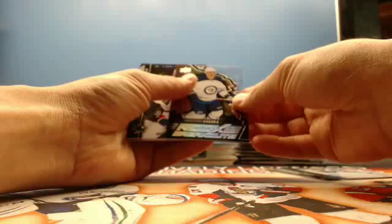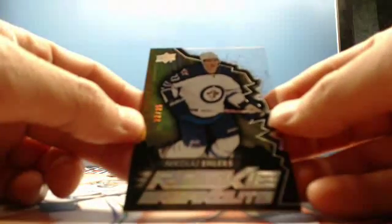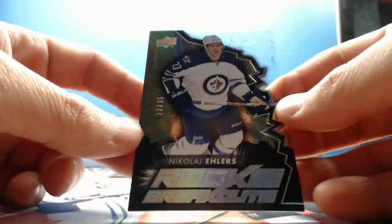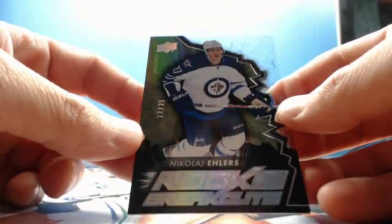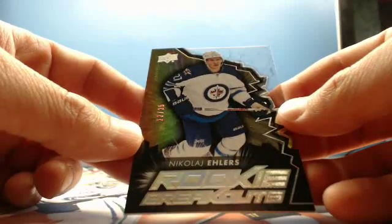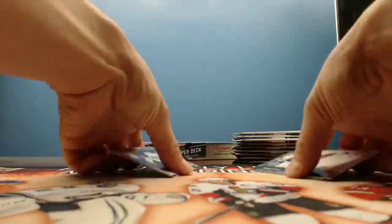Oh, okay, rookie breakouts, Nikolaj Ehlers, 22 out of 25. That's nice. Let's see, there you go. Now we're focused. 22 out of 25 for the Winnipeg Jets. Yeah, that's cool because it's hard to get. It's one per case. And they're usually numbered to 100, so this is even harder to get than one per case.